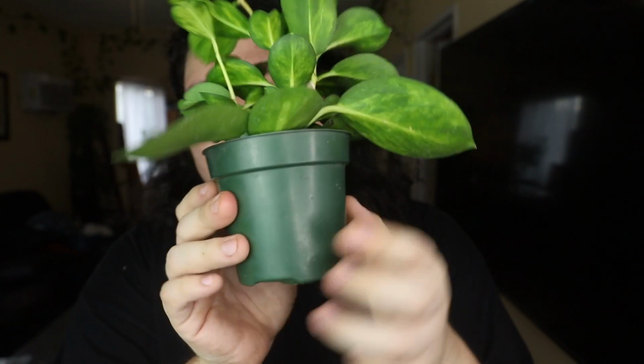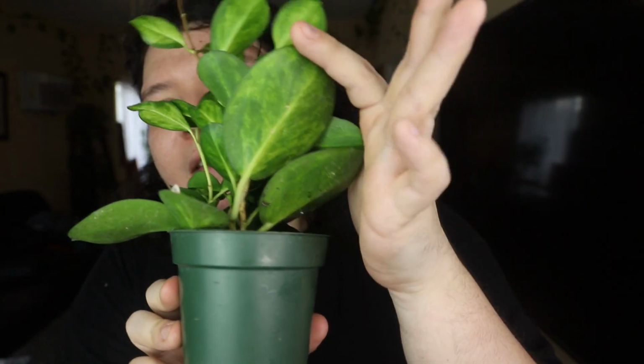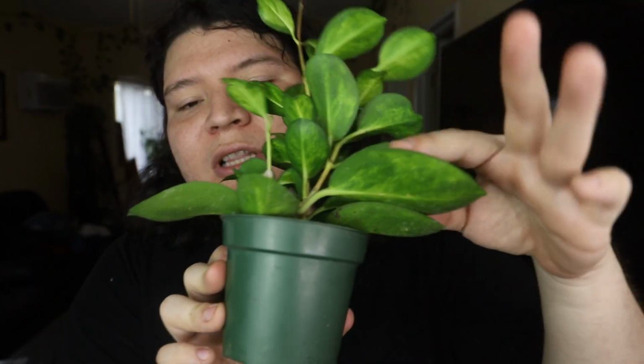And this was the only salvageable piece of the Hoya. I don't know if you guys could tell, but these huge leaves at the bottom were the only leaves that made it alive. So I planted those, and all of these, as you see right here, is pretty much new growth, in a year's worth of growth. So it's a very slow growing Hoya, partly because it's a variegated Hoya.